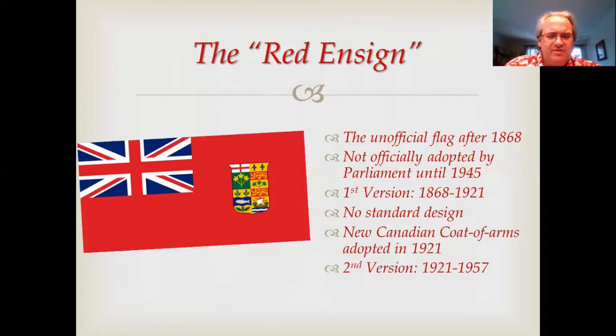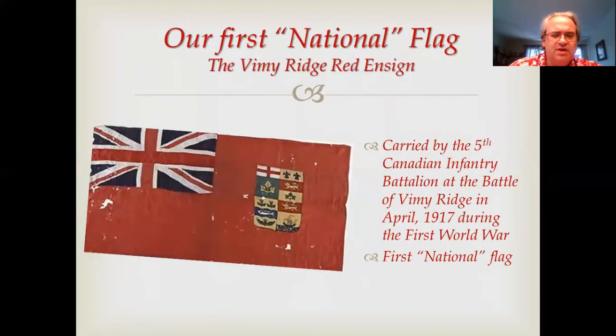So there was no real standard design. You'll see, although the Union Jack and the red background were the key aspects, the coat of arms could change and did change quite a bit until it was officially confirmed in 1921.